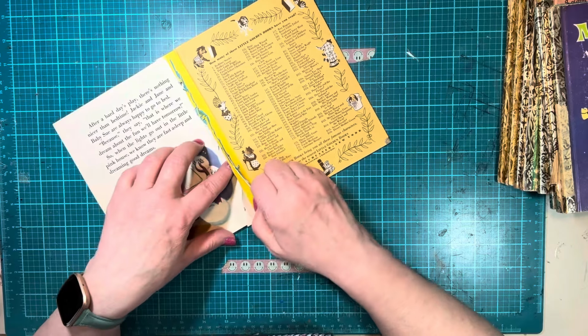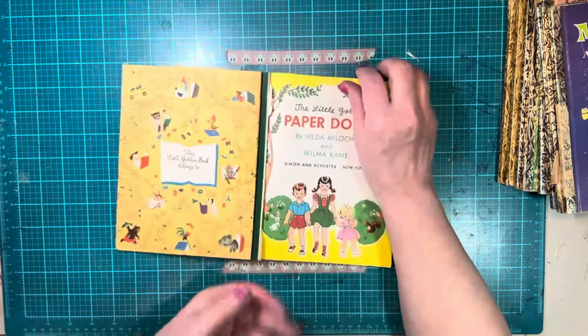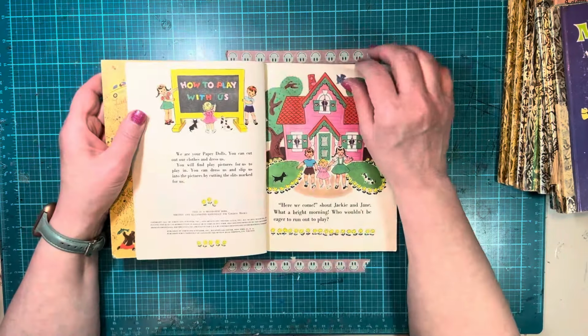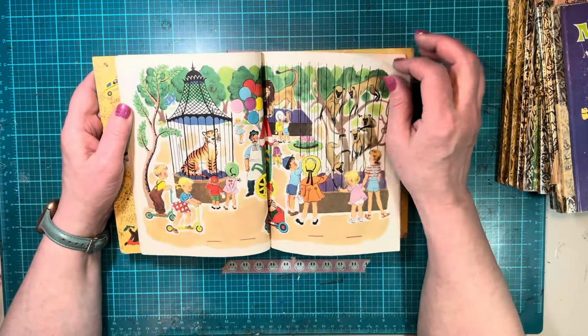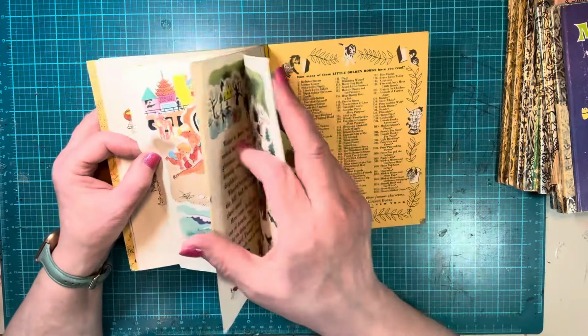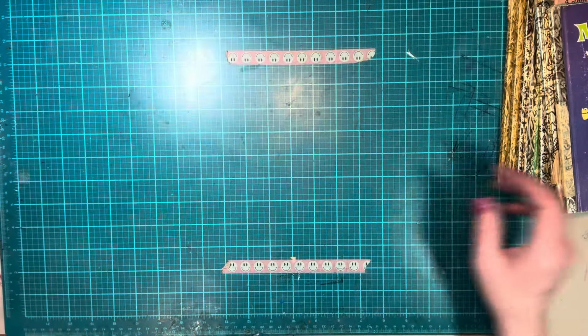1951. So all the paper doll pages are cut out, and I don't see a letter. I just love that I have this book. This would make a wonderful journal cover. Usually, if you find the books that had interactive things, those things are usually gone. But that's great. I love the cover.